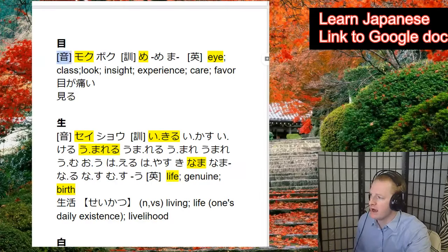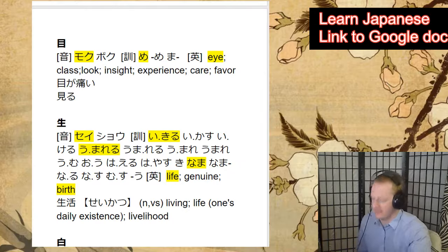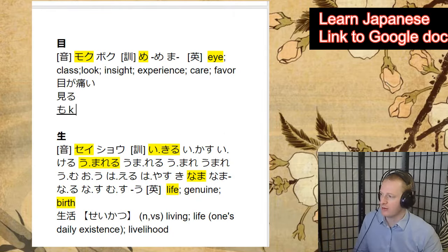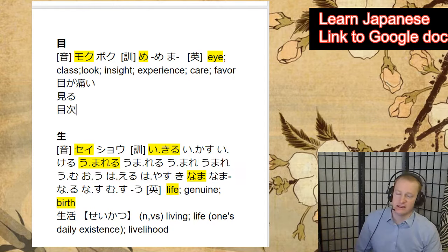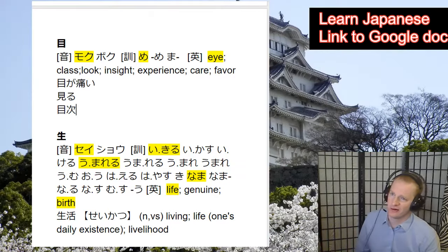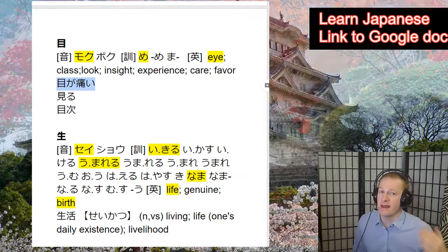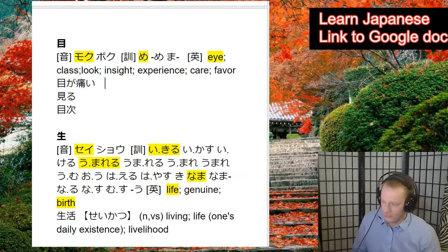Okay, so our onyomi, now even this I would probably say it's not super useful to learn, but we could come up with a word, for example, mokuji, which is a table of contents. I know this is the word I learnt to learn this onyomi, but yeah, it's not super important. I think you could get by with just learning me. All right, so we have a sentence like me ga itai. Me ga itai desu. All right, my eye hurts.